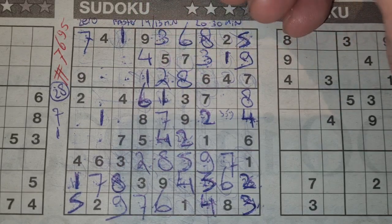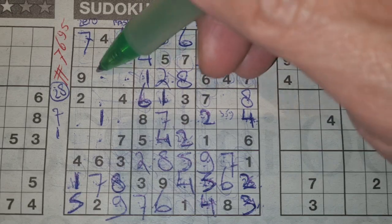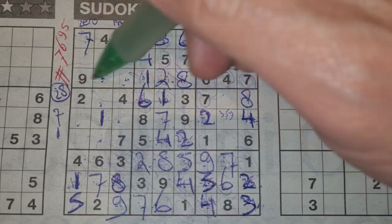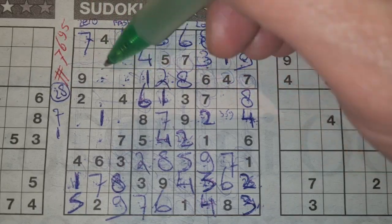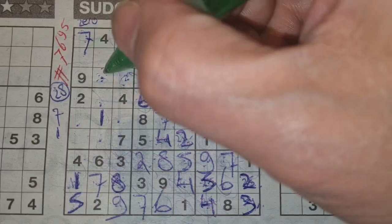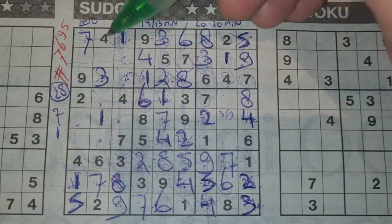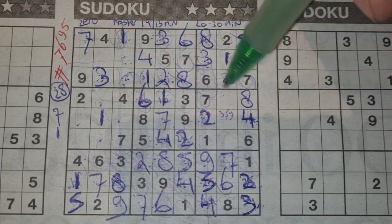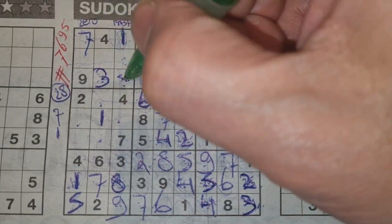Let me see. Need a 3. We have a 3 in the first row, a 3 in the second row. So in the third row, only 2 places left for the 3, here or there. We have a 3 in the third column, no 3 there. 3 should be there. Now 1 box left in this third row for the 1, the 2, the 3, the 4. 5 is missing. Right.